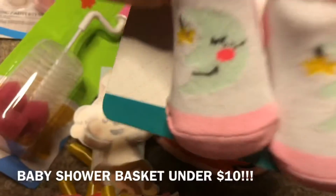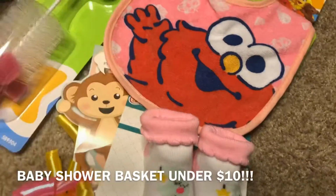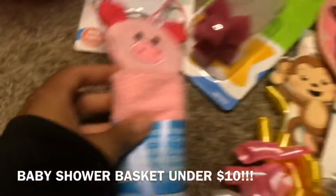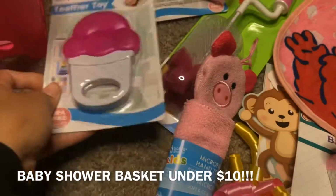Little baby socks. Look how cute these socks are. Like, come on now. And then a cute little Elmo bib. I actually got a few Sesame Street things, so it kind of goes with the theme, you get me? And then I also, this was just too cute to pass by. It's a cute little pig hand towel. And then I got this ice cream shaped tea thing.